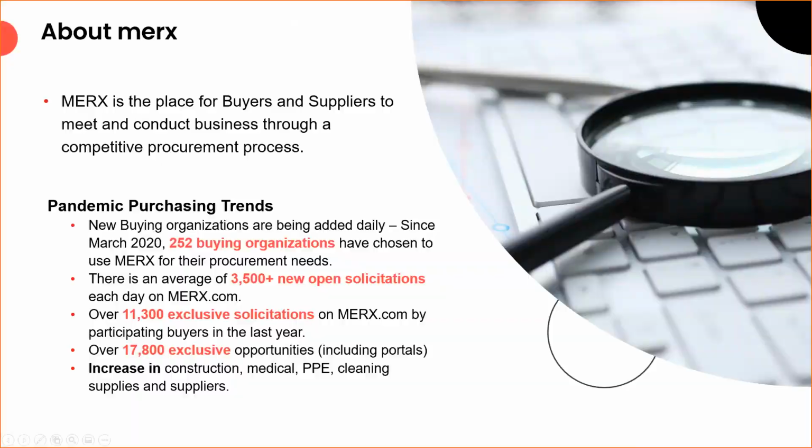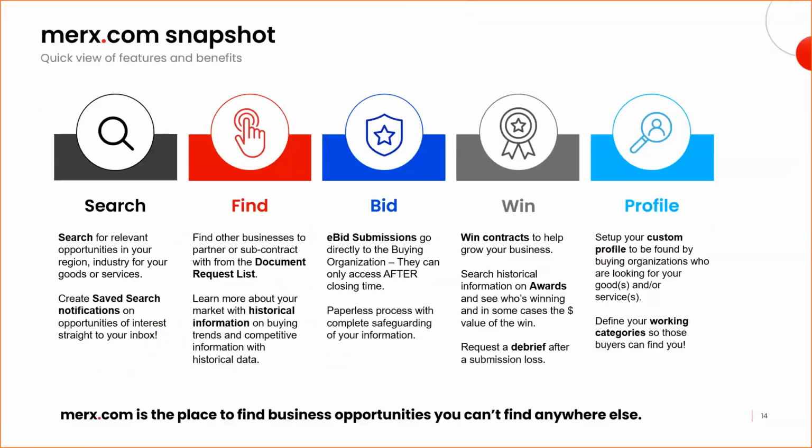And then if I continue here to a quick little MERX snapshot, this gives you the big picture. This is where you can come and search to find relevant opportunities by region, and based on whatever your industry is, where you would be looking for opportunities to supply your good or service. Within that realm, we have saved search notifications, so you can create saved searches so that you're not constantly going onto the website to make your searches. We'll notify you of any new opportunities that match your saved search criteria. So there's that online dating kind of situation where we want to make sure that you receive those emails. I'll show you how to set those up.